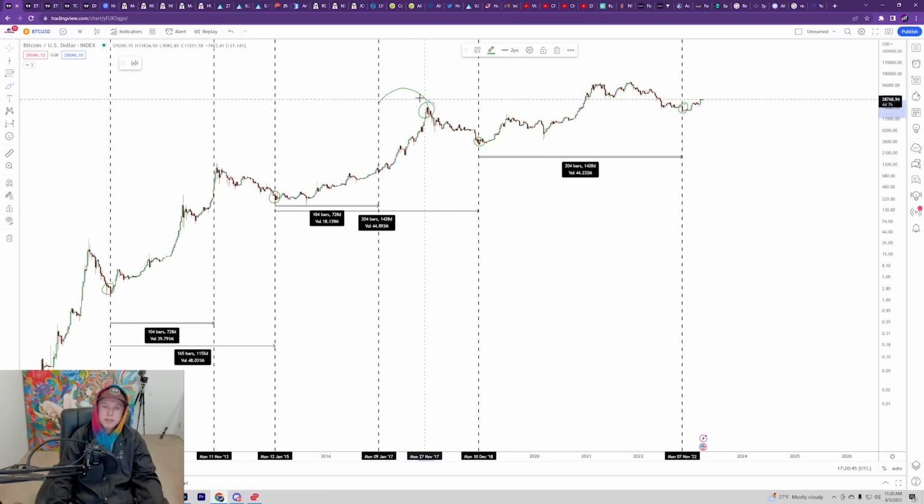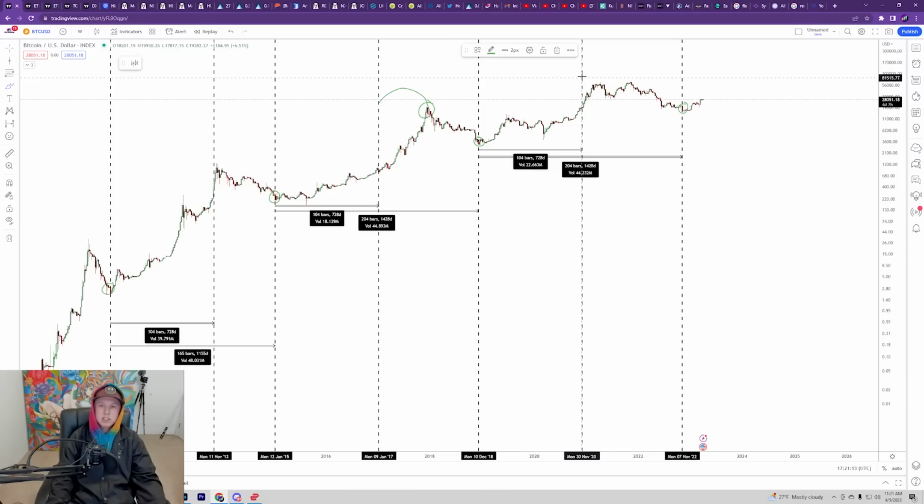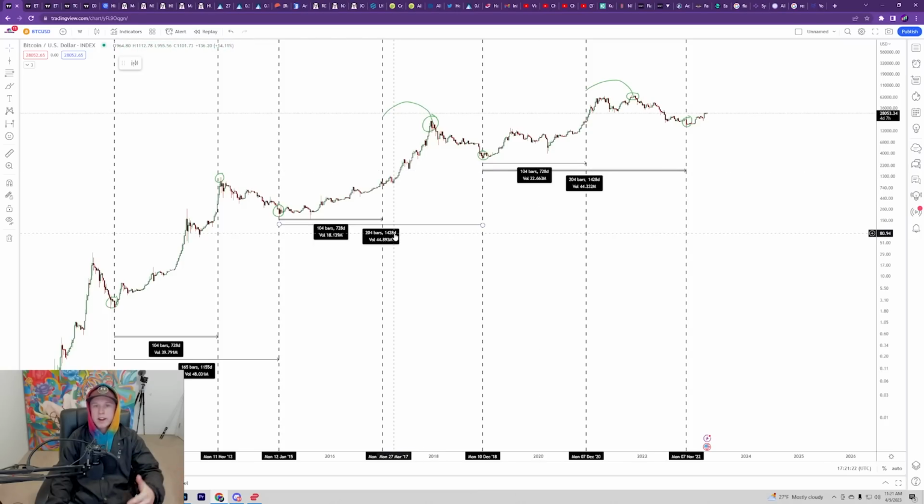In the same way that this was a right translation at the top of the cycle, most likely we continue to follow that same 4-year trend, to which we have, once again, if we measure the bottom here, another completed 4-year cycle. But then if we measure 725 days from the cycle low that we experienced in December of 2018 and draw another midway point, we can see that the price once again topped on the right side of the midway point.